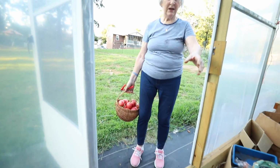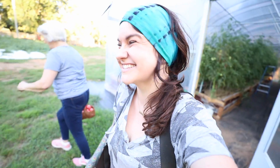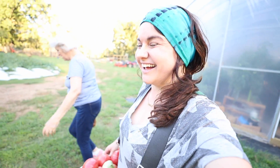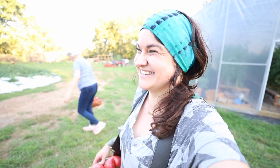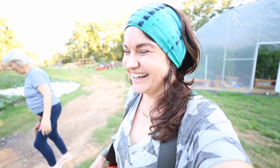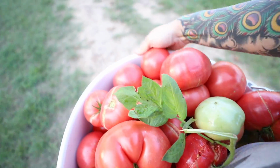That is nuts. Look, and Nana's got a big heavy basket too. This is heavy. That's a lot of tomatoes. We need a car. Yeah, we do. We need Poppy's Jazzy. In the back. Nice. Yeah, I didn't realize we had so many to pick.